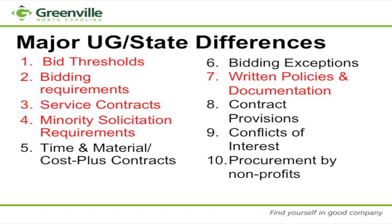We know that on the state and local side, service contracts are exempt. No procurement requirements are associated with both your state or your local contracts. But in practice, we know on a local level, we handle a lot of our service contracts as if they were under the bid law. But according to the federal government, they're absolutely under UG, and there are bidding requirements for service contracts.